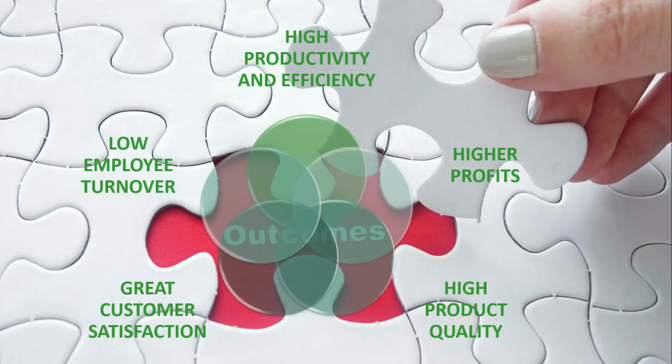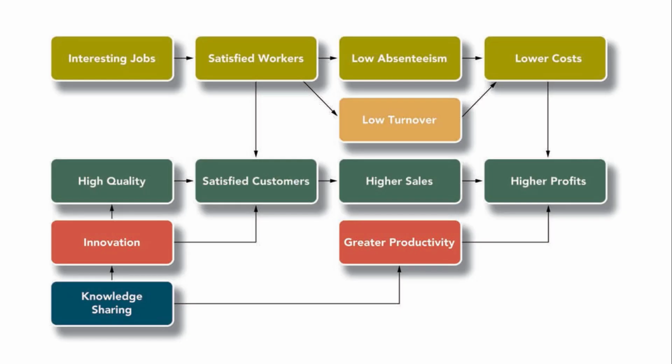Outcomes of a high-performance work system include higher productivity and efficiency, which contribute to higher profits, higher product quality, and greater customer satisfaction, as well as low employee turnover. This visual might help in better understanding these outcomes. For example, high quality contributes to customer satisfaction, and customer satisfaction contributes to the growth of your business. Likewise, improving productivity lets organizations do more with less, which satisfies price-conscious customers and may help the organization win over customers from its competitors.